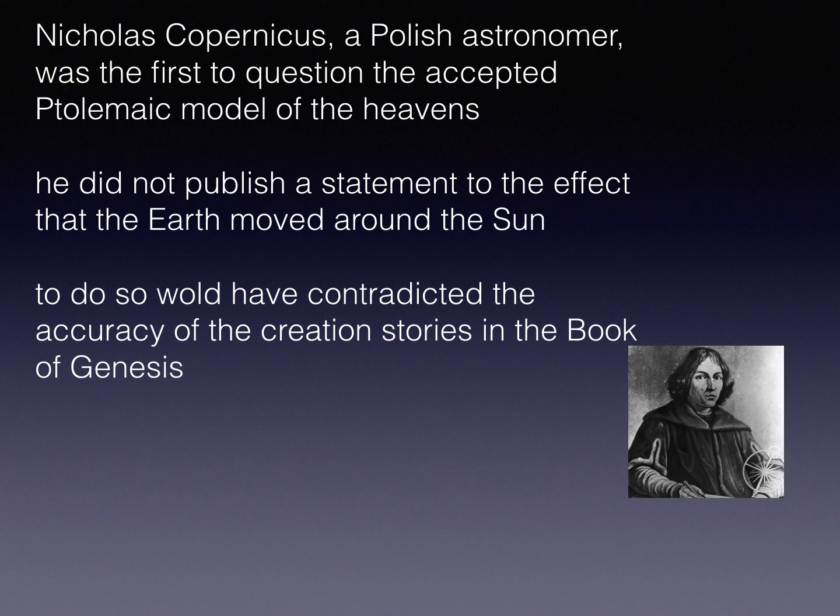Now, Copernicus, the Polish astronomer, never published any kind of statement to the effect that the Earth moved around the sun. All he did was put forward the question, could it be possible? Because if he had come out and said that the Earth moves around the sun, that would have contradicted the accuracy of the creation stories in the book of Genesis. In the creation stories, we read that God created the earth on the first day of creation, and he did not create the sun and the moon until the fourth day. So therefore, the sun and the moon must be created outside of the earth. Let's go on to the next slide.